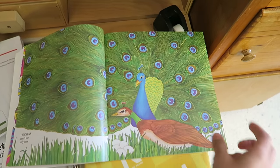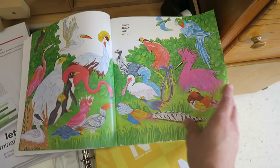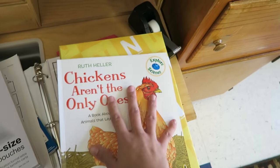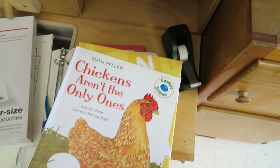And then it talks about how chickens aren't the only ones that lay eggs. So it starts going into different birds that lay eggs. This is the book that I'm going to be doing for my oviparous animals, and I'll do a close read on this. Now, I know that this book is not one that you can find in stores. I had to get this one off of Amazon.